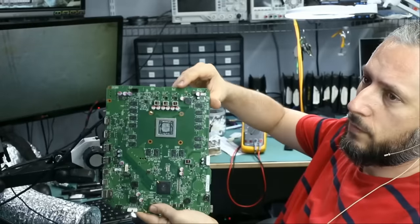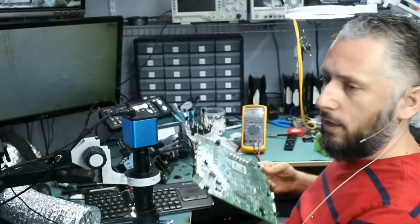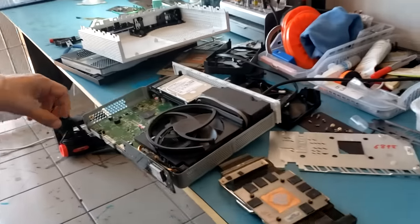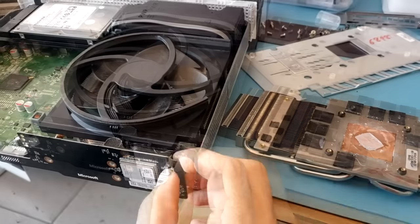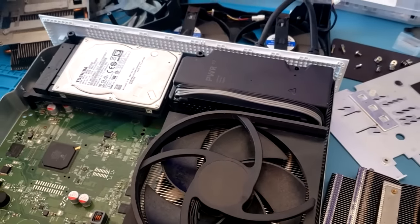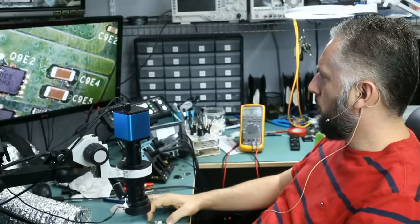Okay, so that's the area that we worked on. We're gonna reassemble the board and I'll be back. And let's see if it's gonna power on. Okay, so I'm back here. The board, unfortunately, did not power on.